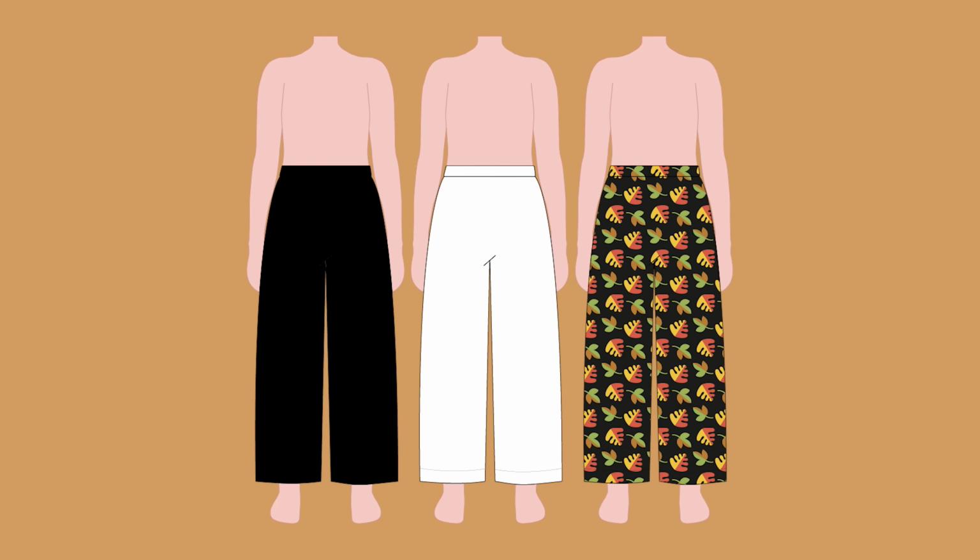If you look at this picture again, where do your eyes go first? Like, which one do you prefer? For me, they go first to the white trousers, then the print ones, and finally the black. And they always say that the black makes you slimmer, and in this picture you can see that illusion.